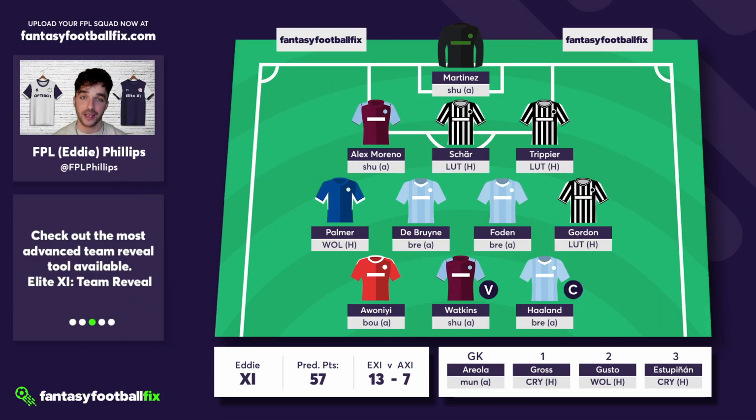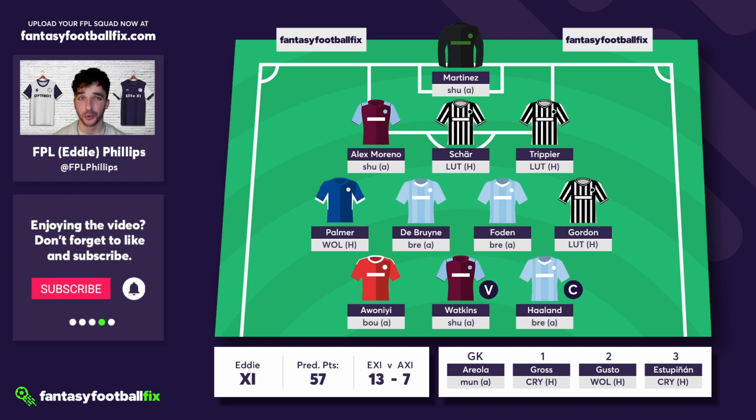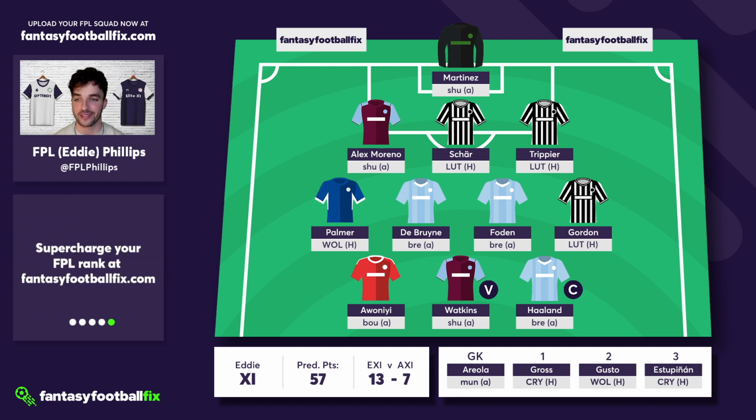I've gone with Martinez, Shah and Trippier, just as the algorithm has, but I've doubled up and gambled a little bit on Alex Moreno. His own goal last time against Newcastle for my own personal side, so I'm hoping he can redeem himself, not only in my team, but also in this battle against the algorithm.